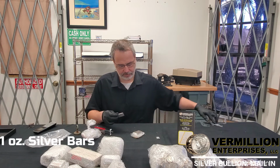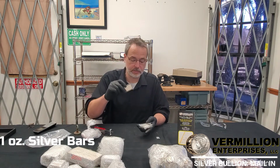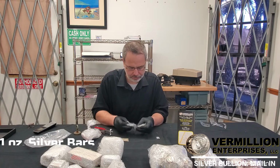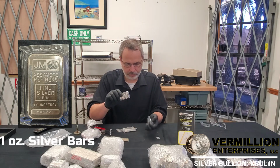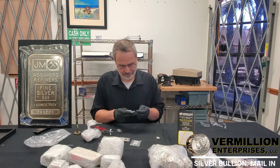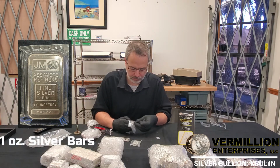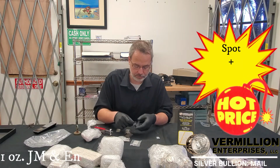More 1 ounce bars here. I got a mix of stuff. You got a bunch of Engelhards. You got some JM bars, jeez. Some NTR stuff here, just random 1 ounce bars. The JM and the Engelhard bars, we usually have those in stock too, 1 ounces. We sell those for plus $3 per ounce.